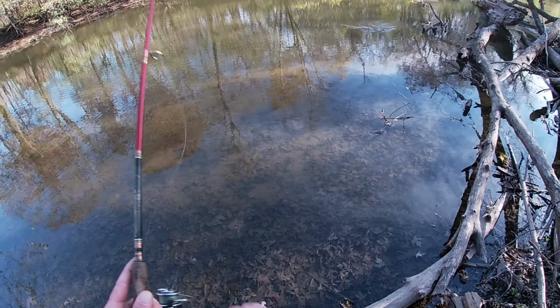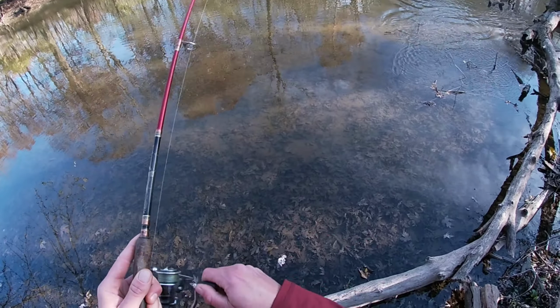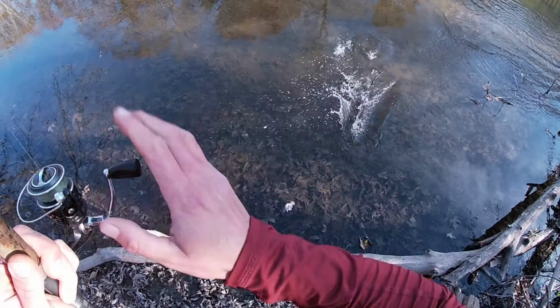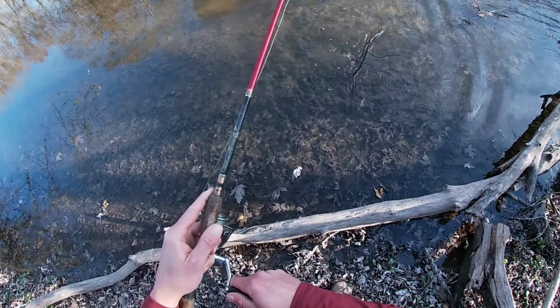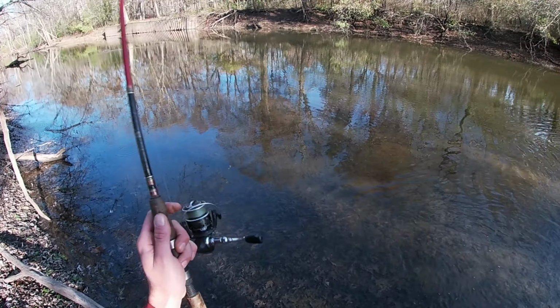Oh, look, caught my first sticks fish. Sweet, just what I wanted. A nice three-legged stick fish. Sweet.